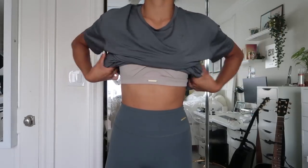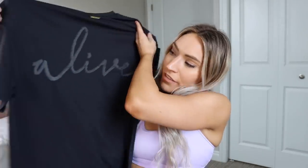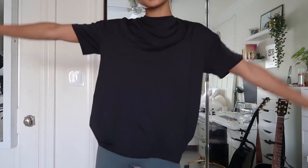Lastly, for the workout attire items, we have the oversized tees. I also got the oversized tee. Oh my gosh, the back! Backside is where the action is. That is so cute. It says it's a beautiful day to be alive. And then a little gold bar at the top. I love a good pump cover. They just feel so good on the skin.